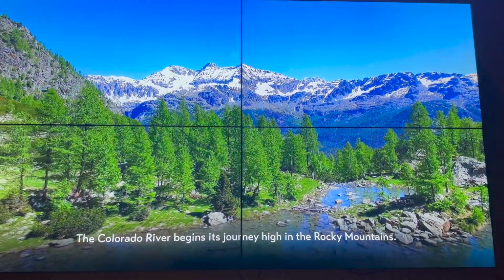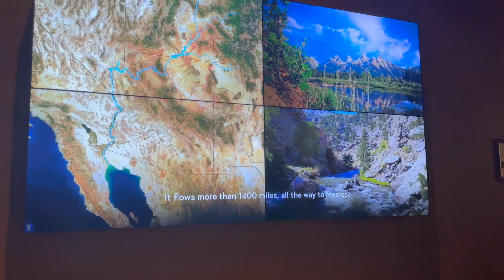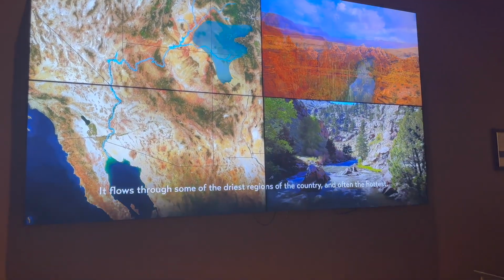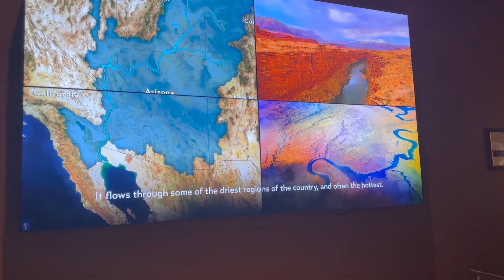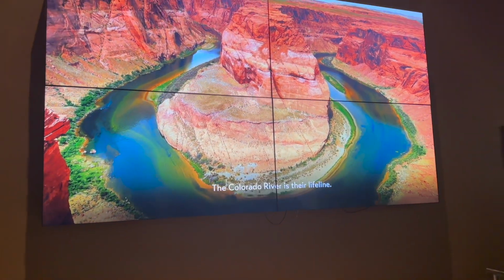The Colorado River begins its journey around the Rocky Mountains. It flows miles all the way to Mexico. It flows through some of the driest regions of the country and often the hottest. The Colorado River is their lifeline.